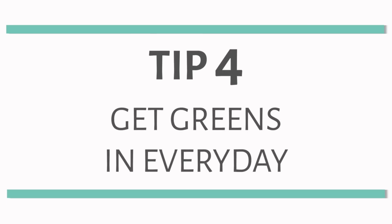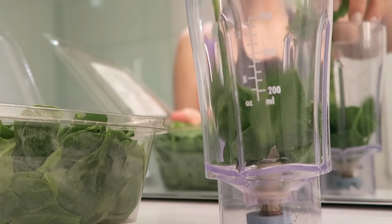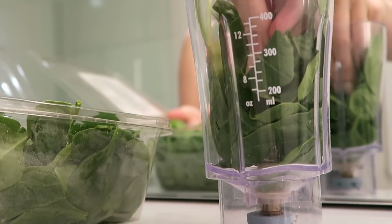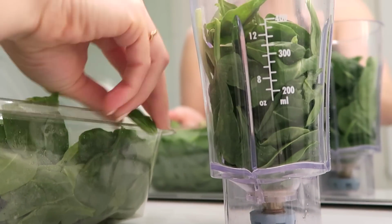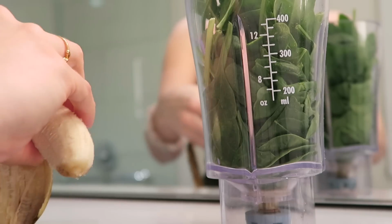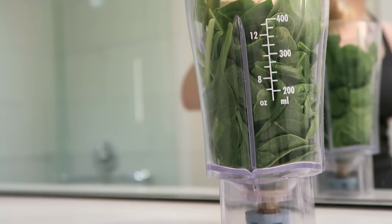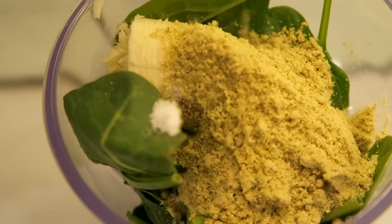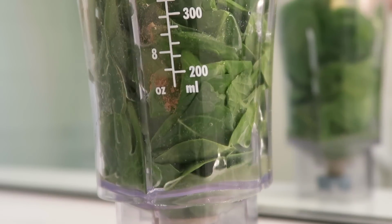Tip number 4, get greens in every day. Whether this is a green smoothie in your hotel room, I brought a mini blender, which I'll link down below. This has been a huge asset to traveling since I can just make green smoothies in my hotel room. And you can just add in bananas, cinnamon, protein powder, a little bit of water, blend it all up. I highly recommend trying to find some ice at your hotel room if you can, so it's nice and cold. But yeah, that's a great way to get greens in your day.